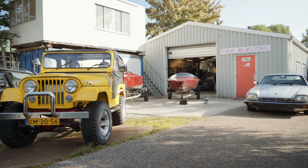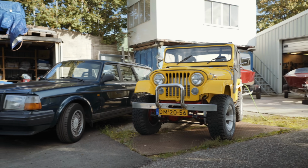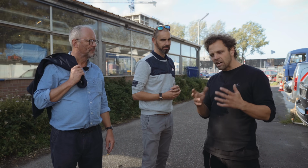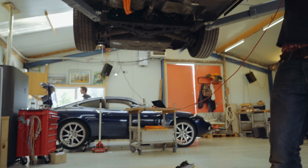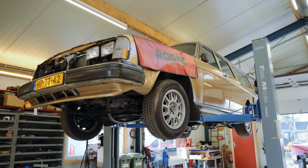But everywhere I'm looking, there are nice old cars. I can't tell, that's an old Jeep, that's an old Volvo. Are these already converted? Everything's electric here. We started off on boats, and we'll be talking about that, but around 2014, our systems went to school and got certified. Then we were able to submit cars that we converted to the national authority, the RDW, and get them road legal.